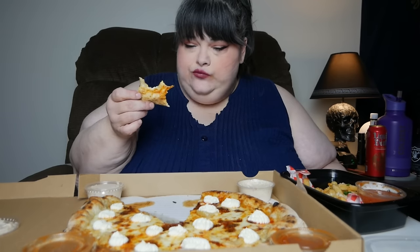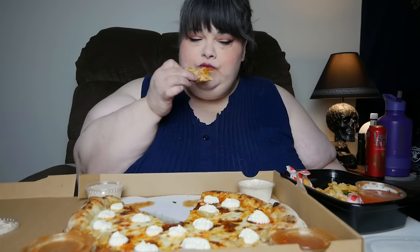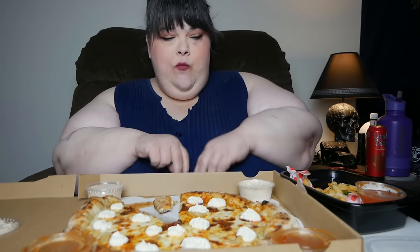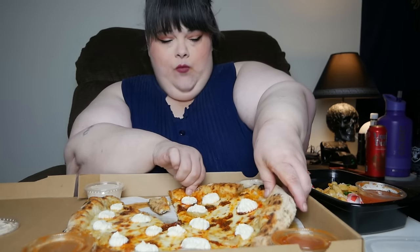Oh my goodness. Come on. Look at the size of this slice. Oh my God. This is a foldable moment. Oh my God. Just look. It's a whole piece of garlic.